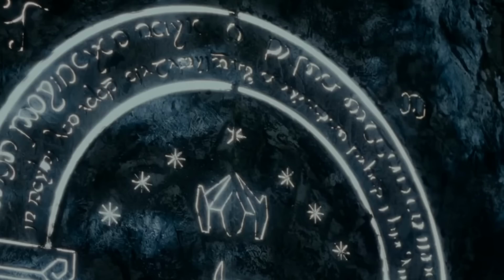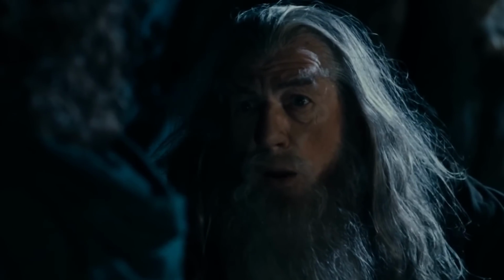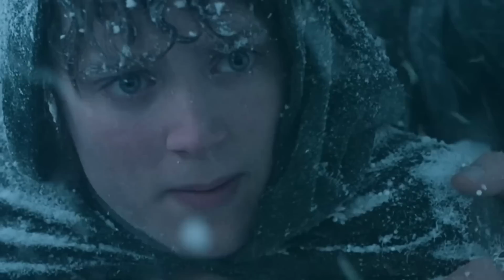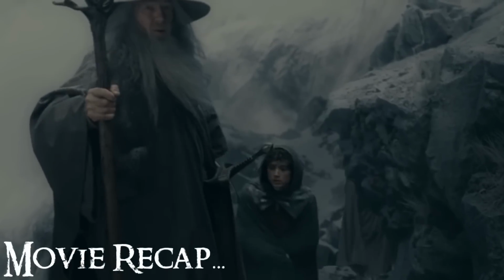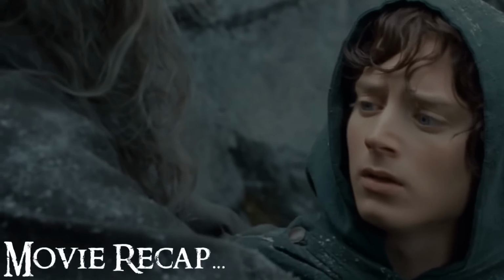So let's get started by picking up where we left off in last episode, which was right after Frodo decides to take the path through Moria, and Gandalf gives us an ominous stare down. We cut to the Fellowship journeying along a path that is set against the mountain as they are about to come upon the walls of Moria.